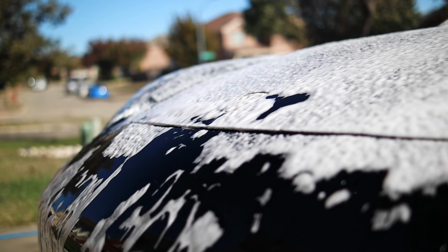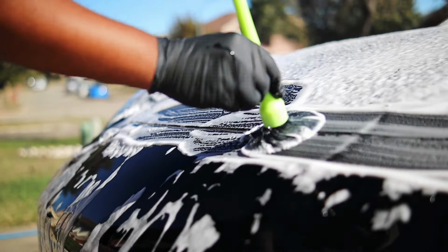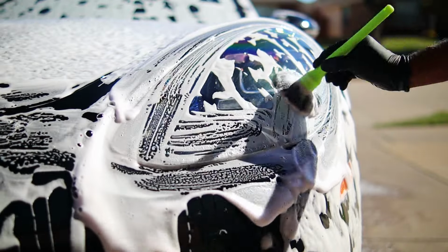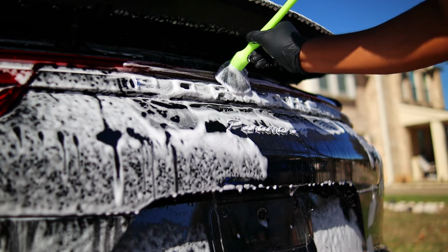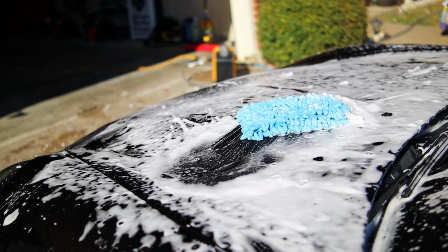While I was rinsing down the paint, you must have noticed there was a lot of water beading on the paint and there was no water standing. That means there is some kind of protection on the paint, and this customer found my business on Google. Actually, he lives about 2 hours away from where my shop is, and he came all the way to get his car detailed. And he told me that he just bought this car a few days ago.